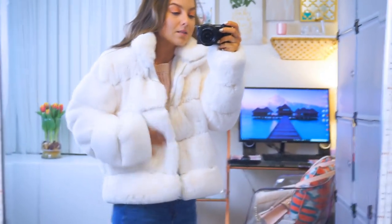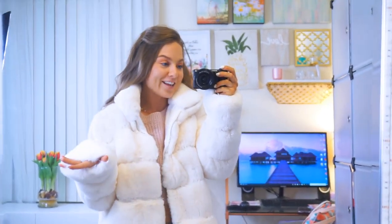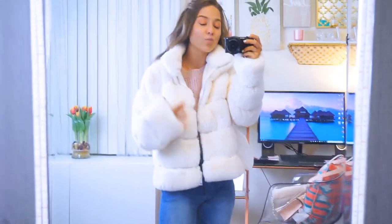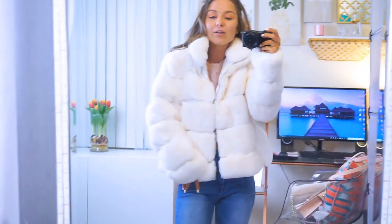And it also has this line detail throughout the whole thing. It is just one of those fancy statement coats that is so extra and so cute, and it's white, a pure white, so it's gonna match with everything.